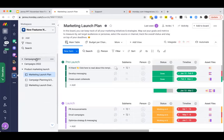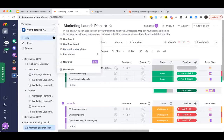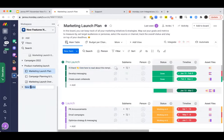These are called folders, and they are another means to add a layer of organization in your account. You can create a new folder by clicking add and then new folder right down here. So as an example, here's our new folder right there. So for example, let's say that we want to add this one and then rename it to campaigns 2023, for example.